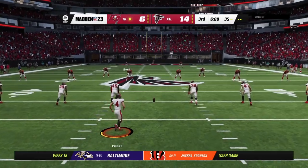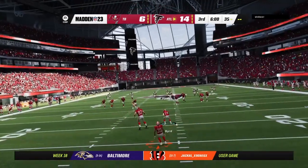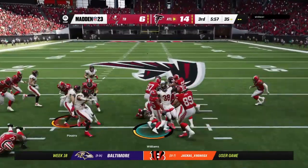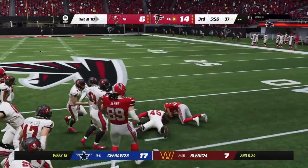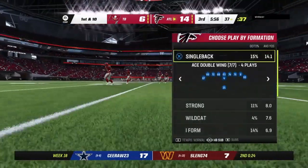The Falcons back to receive. They've got the lead, and they'll get this football as the second half gets underway. Taken at the 15, a short kick. And he nearly broke that for more, but as it is, still a good return. They'll start the drive right around the 37.